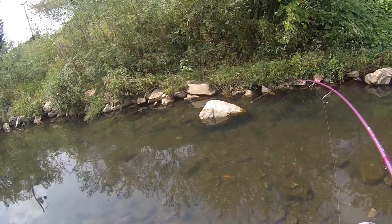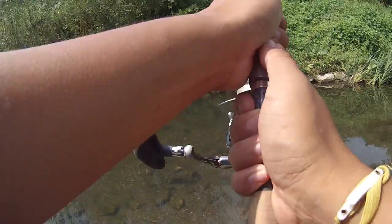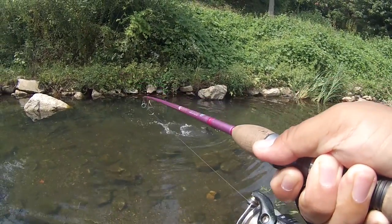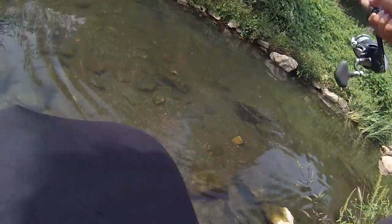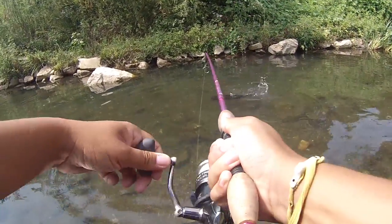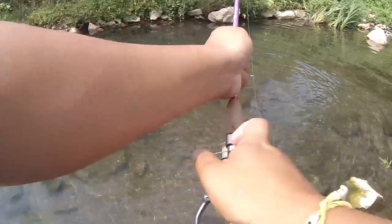All right, come on, this way. Nice fight, man. This is a neat place to take your kids, you know. Come on, this way. Carp on the French fry. Awesome fighter. Come on, come here. Now, I don't have a landing net, so I just gotta go in the water to get this fish. Come on, come here. Nice little carp, nice little carp.